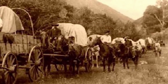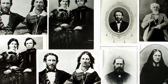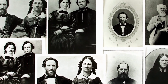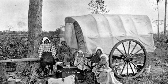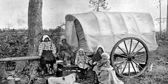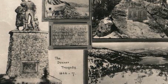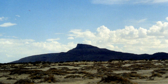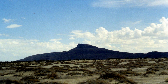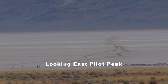83 started this journey, and only 43 or so made it all the way to the other side. It was a gruesome journey. You have no idea of knowing how hard this journey was unless you walked it yourself. It was really quite a trek.